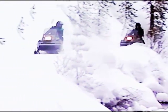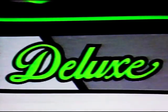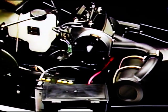No economy sled is more generous with good times than the Jag. It's got the lowest sticker price of any full-sized Cat, but it's extra high in fun. And it comes in plain and luxury versions, the Jag 340 and the Jag Deluxe. Both Jags have a 340cc two-cylinder engine that not only gives you plenty of power, it's also economical to run.